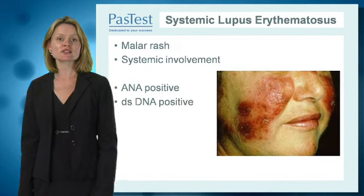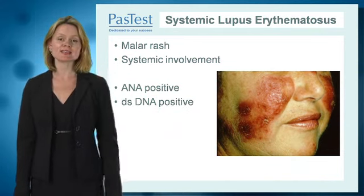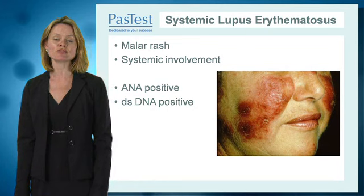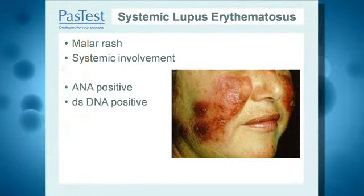Now, one of the wrong answers was systemic lupus erythematosus, and here we have a picture of SLE. So here again we have a malar rash, but remember there is systemic involvement with these patients, which is different to discoid lupus, which just affects the skin and the scalp. And in SLE, the autoimmune screen is positive, so an ANA would be positive and double-stranded DNA would be positive. So again, that points us against this diagnosis for this patient.